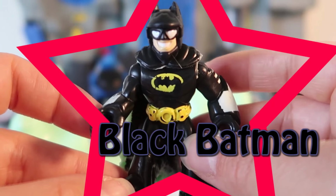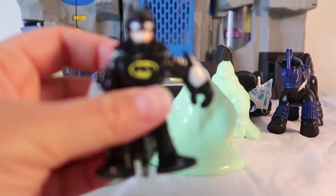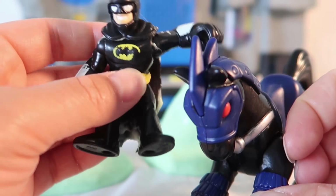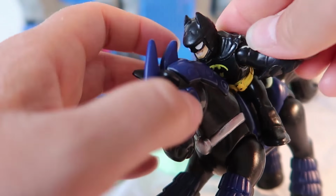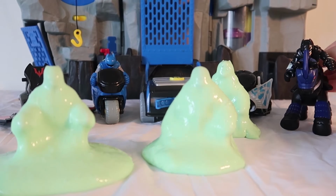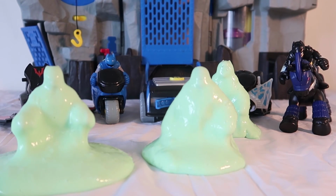But do you remember which vehicle he was riding? That's right, this Batman has an awesome pet horse. Good boy. Let's ride off into the sunset. Okay, we only have 1, 2, 3 more slimy Batmans to open.